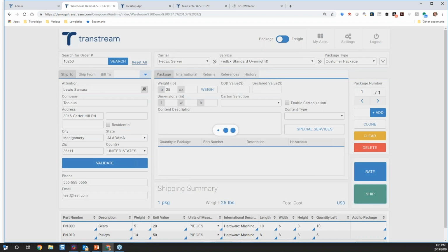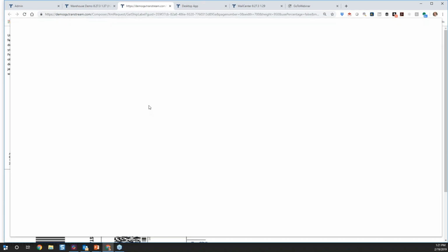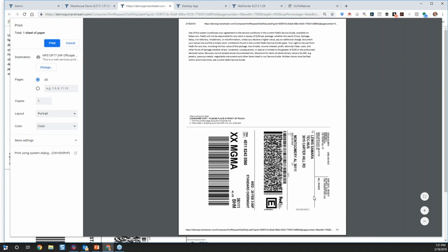We're going out through Hubcap and integrating back to some sort of source application, bringing in all the required information to create the shipping label. And in this case, it happened to be just a standard overnight shipment.